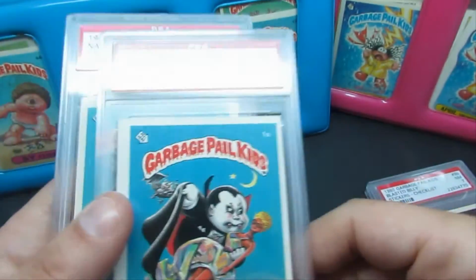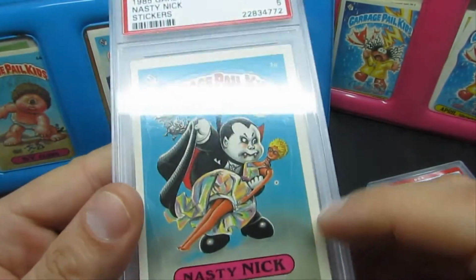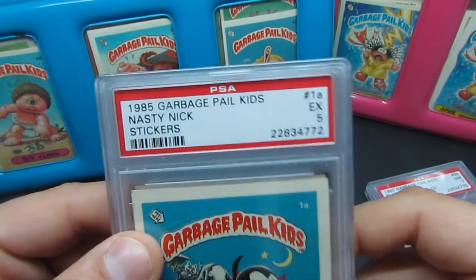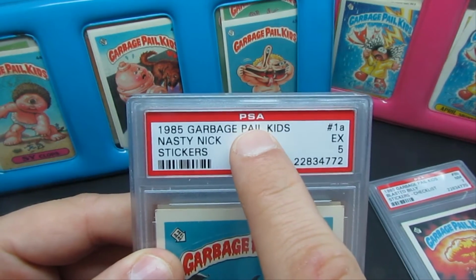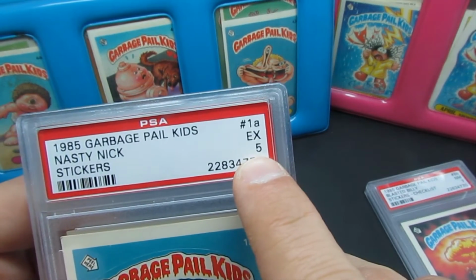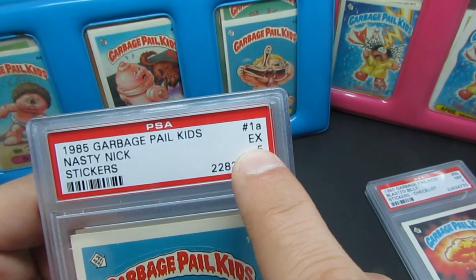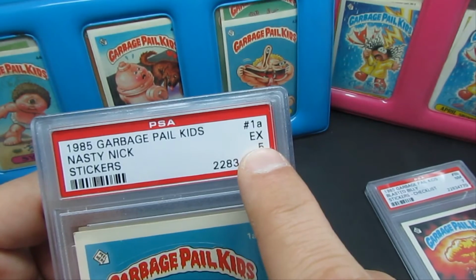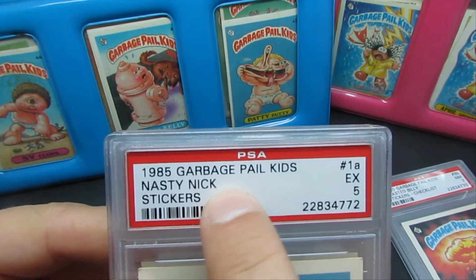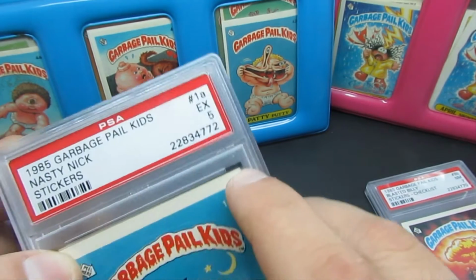Okay, this is just a good example. These are the first 4 ever cards released. So this is 1A. This is Nasty Nick, the very first Garbage Pail Kid card. Okay, there it is. This was graded by the PSA. We send them out to get them graded if they're worth grading. The grade came back below what we expected it to, but that happens a lot. So that's a 5 out of 10. It's considered excellent condition. Unfortunately, excellent condition does not translate into excellent value when you try to sell it. But there it is, 1985 Garbage Pail Kids, Nasty Nick stickers. That's number 1A, excellent condition. And that's the serial number.